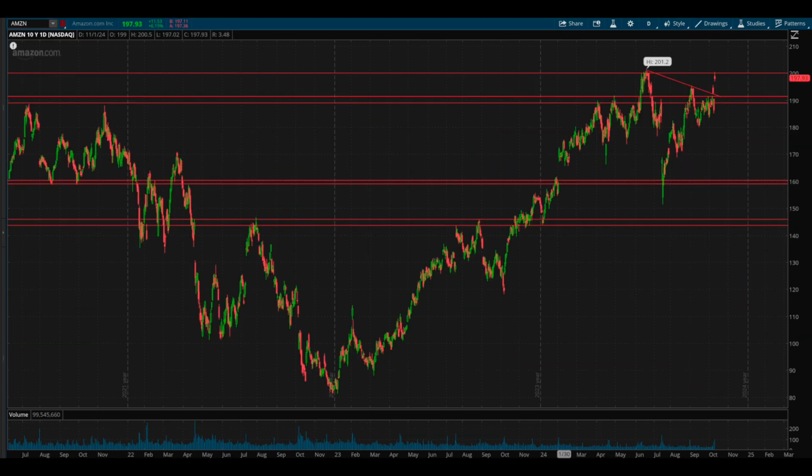Now taking a look at a couple more setups to keep on watch that are less dependent on election results, and first up is Amazon, ticker symbol AMZN. So we talked about Amazon last week, and now it had built out a large bull flag into what would likely be a big earnings move. And they reported great numbers this week and rallied up to that target we talked about at $200 per share. So now $200 has been a major level on this stock.